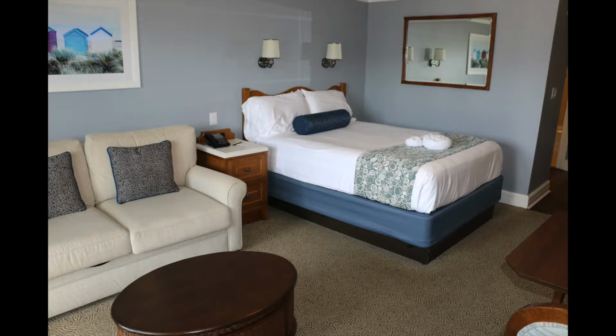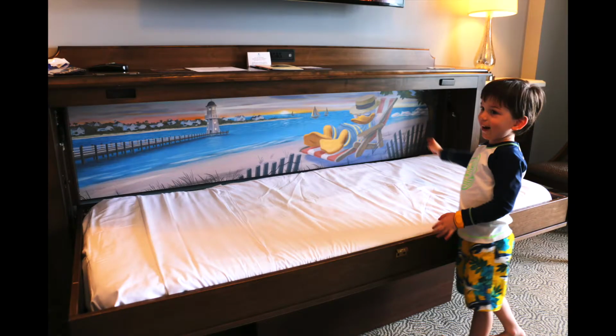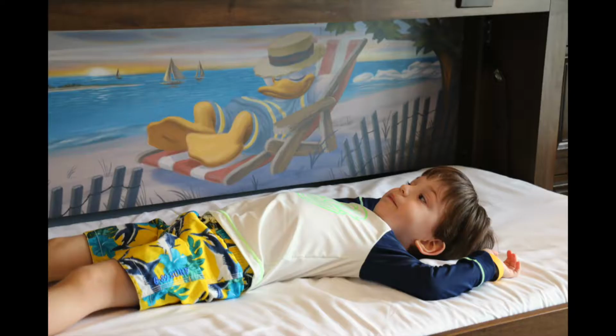Again, the couch and bed. And this is the fold-out bed. My son loved seeing the scene with Donald in there, and of course he had to try it out.